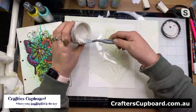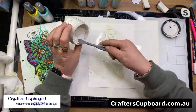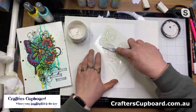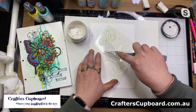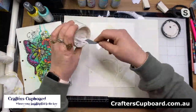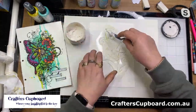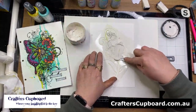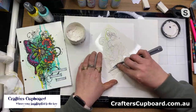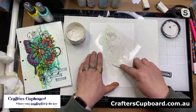I'm just using a little bit of the paste, if I can scoop it out. It's just like buttering your toast, basically. So we're just going to fill in the gaps of the stencil. I must have picked the worst palette knife in my collection. It's a bit flimsy. So we're just spreading that grunge paste through the stencil onto my cardstock, or onto the art journal page, should I say.